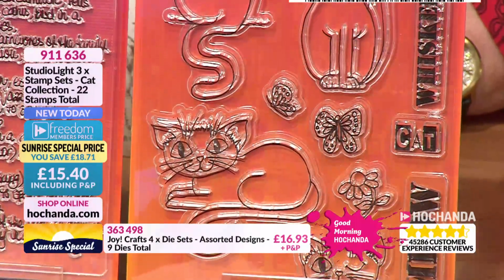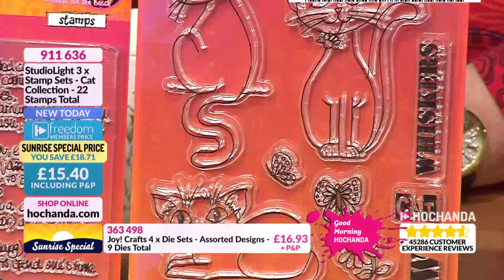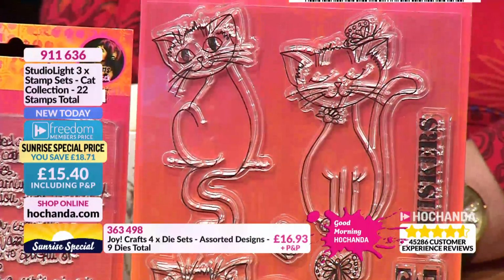Now, you're not just getting the cats, though. You've got a lot of other stamps in there, too. So, flowers, butterflies. Now, what I like about this is you can start to build a scene.